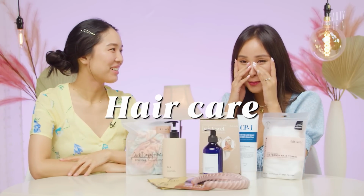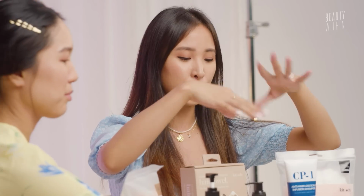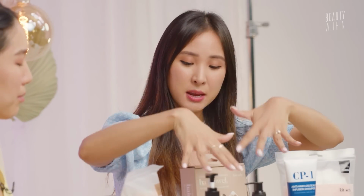Oh my god, this is probably what I'm most excited for in all the additions to the store, because hair care is such a huge thing now. We know face is not just skin on the face. It is scalp skin, it's hair. Let's go through it. We have hair masks, shampoos, and hair turbans. Accessories!